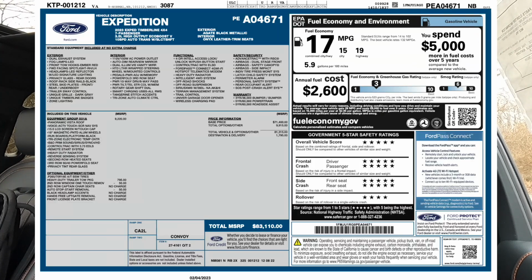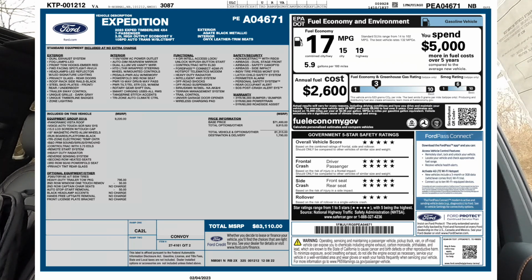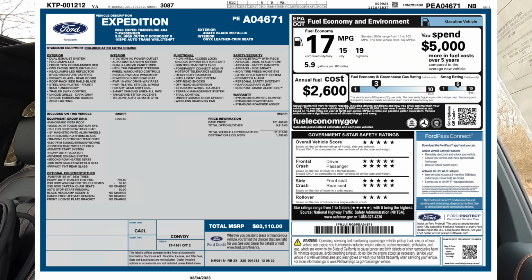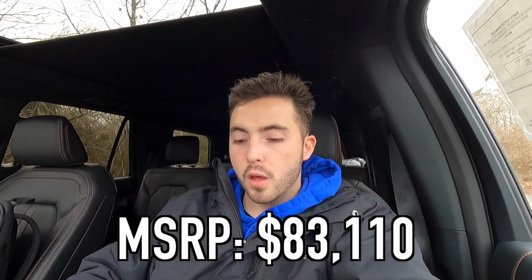And I'm going to throw the rest of the window sticker on screen. You guys can check out the warranty. You guys can check out the features. You guys can check out the fuel economy if you want to. But I do want to talk about the MSRP. So the MSRP of the way that this particular 2023 Ford Expedition Timberline is spec'd is $83,110. Let me know what you guys think of that price in the comments down below.